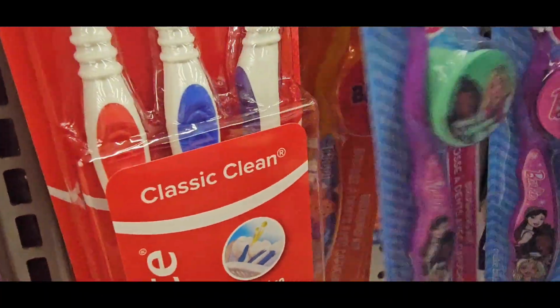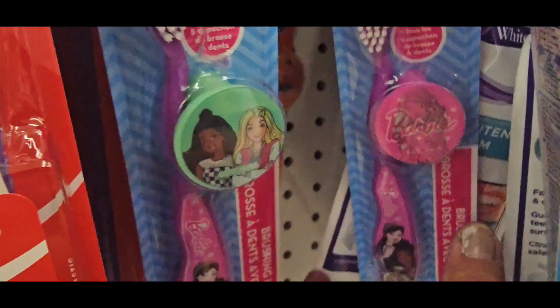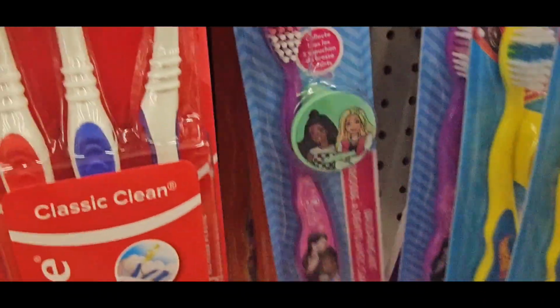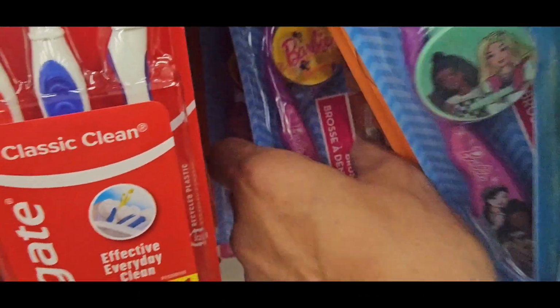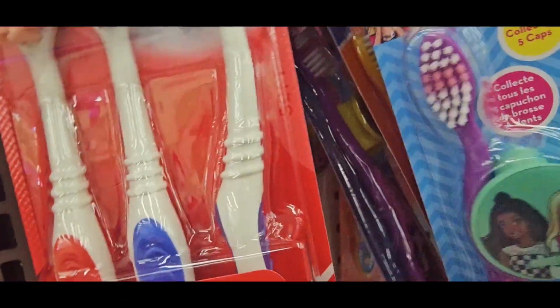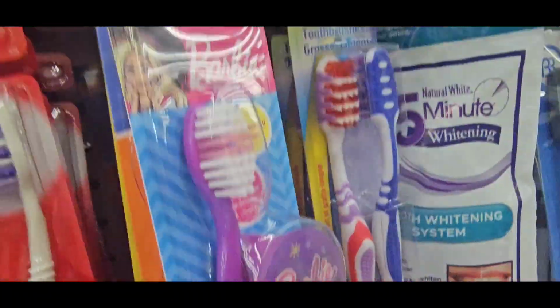Okay, and on the little girl Barbie ones, the covers are different. You got the pink one. And you got the mint green one. And you got a yellow one. Very neat. And then you got a purple.